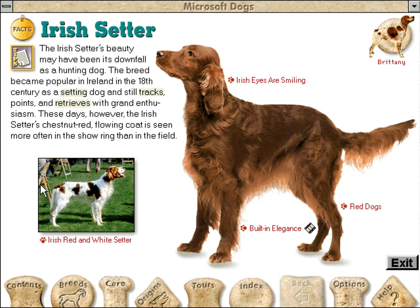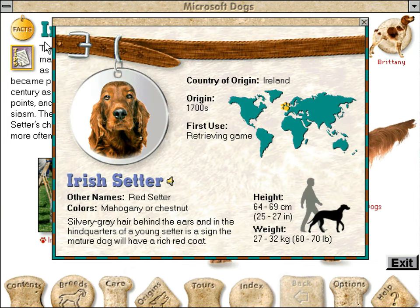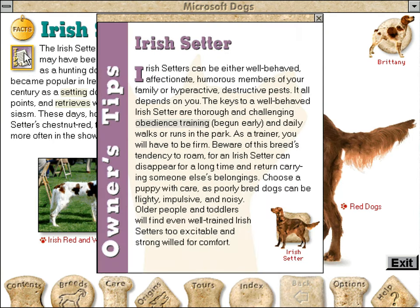Microsoft Dogs is your gateway to 250 of the world's most popular breeds. Fact boxes provide a breed's vital statistics, while detailed owner's tips give you the inside story on what it's like to share your life with this kind of dog.